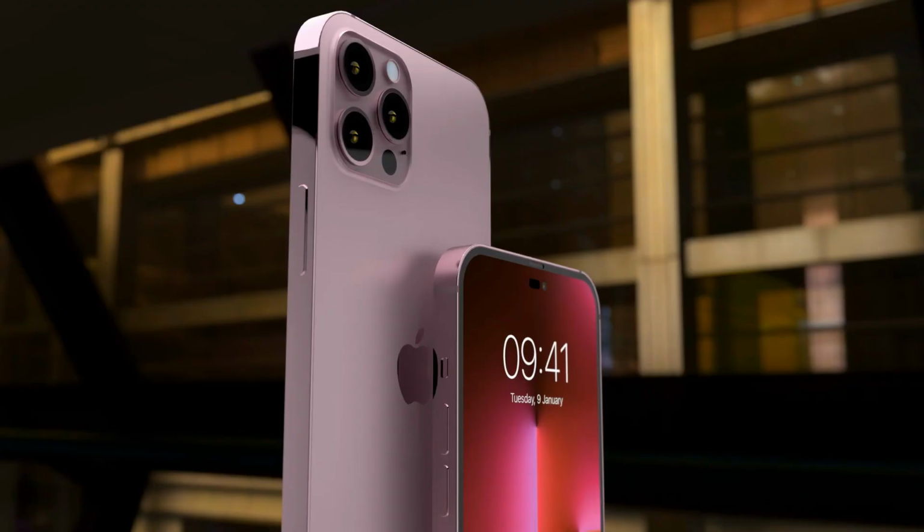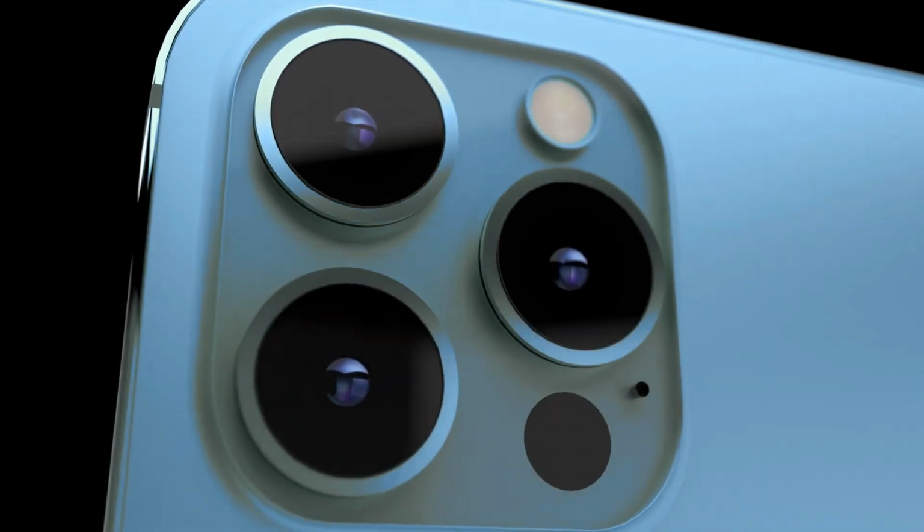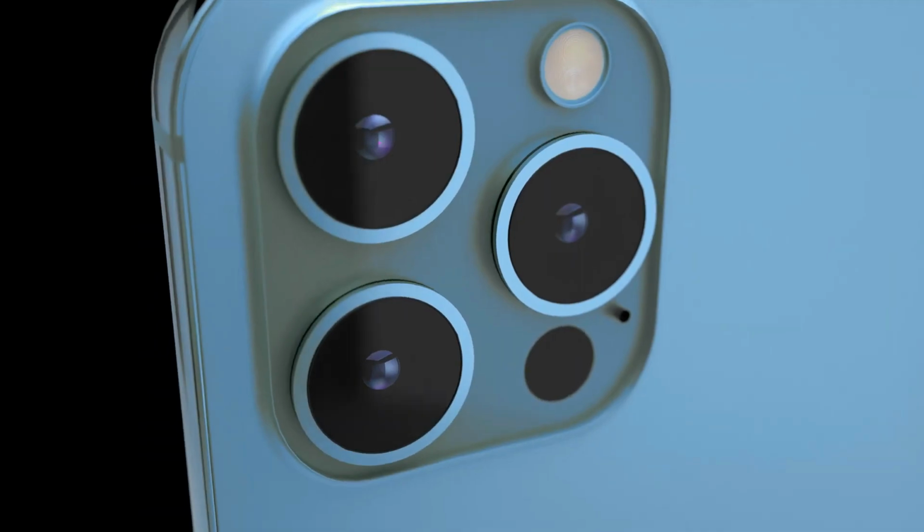It would be great to see, but while a battery size bump is looking possible for the iPhone 14 line, we'd be incredibly surprised if any of them got that much of an increase.